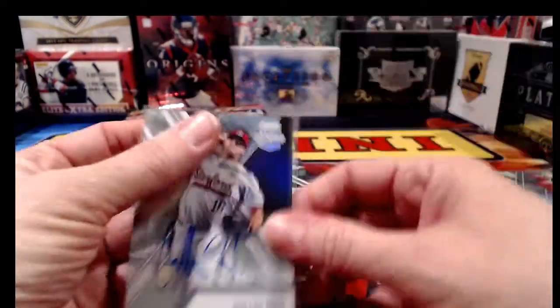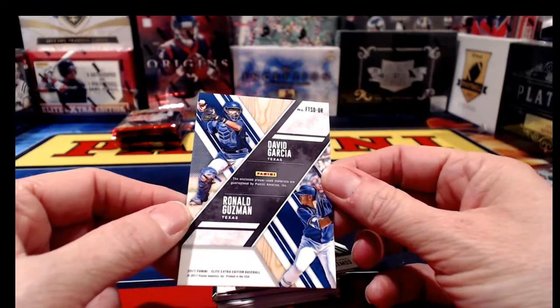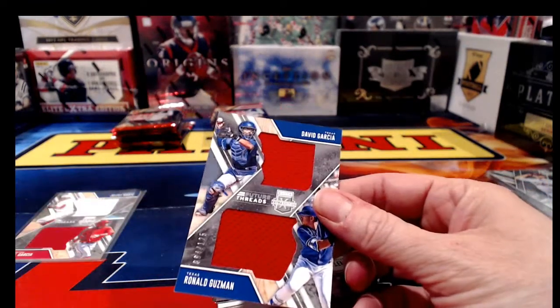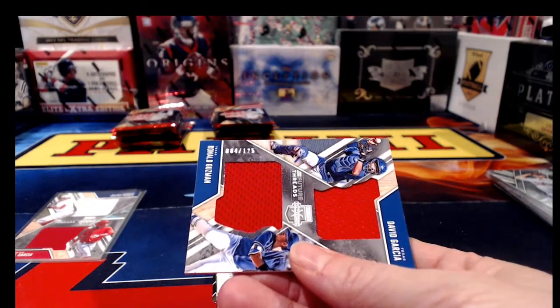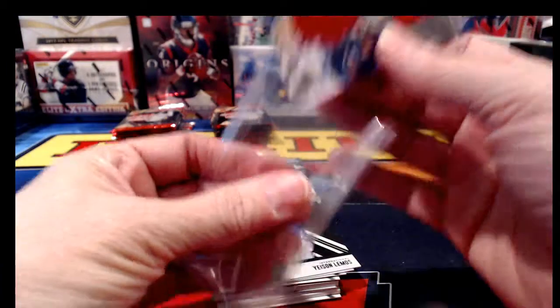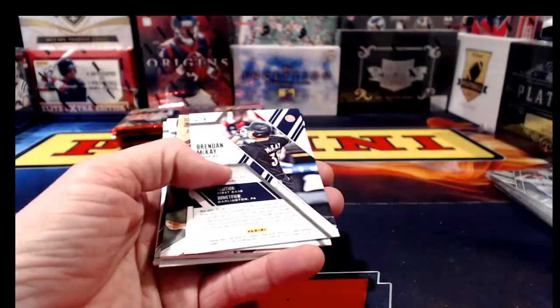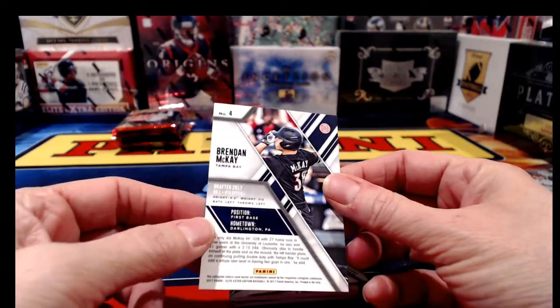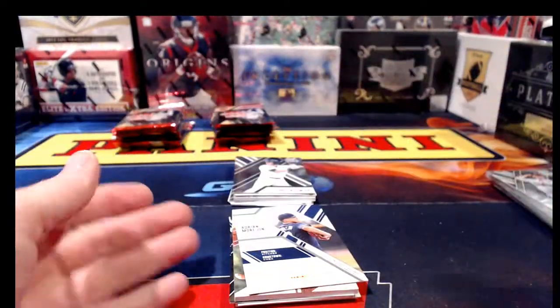Miami Marlins, Colton Houck. David Garcia and Ronald Guzman for the Rangers, that is numbered to 125 on those future threads. $9.99, of course, on both of those. Brendan McKay for the Rays. Let's hope it's signed. That's all right. Maybe we're gonna find it yet. Let's keep the mojo.